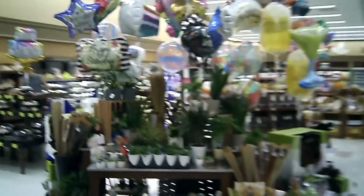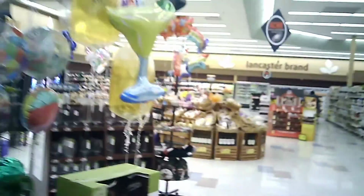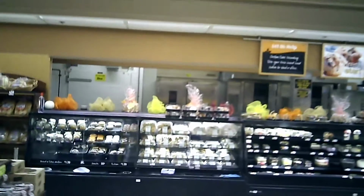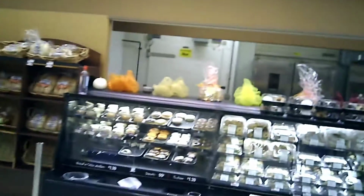I think the floral section is the only section of this Acme that is in about the same spot as it is over at the Voorhees Acme. But we're coming up to the bakery, and I did not know what I wanted. I mean, I saw the donuts, they're looking pretty decent.